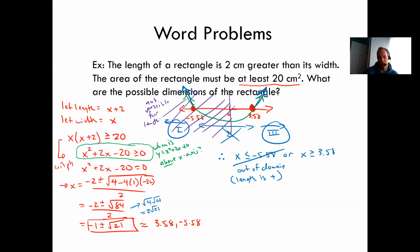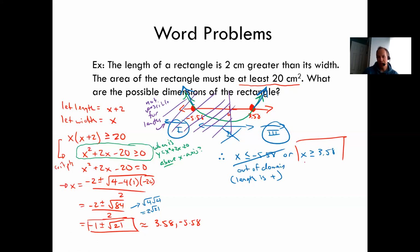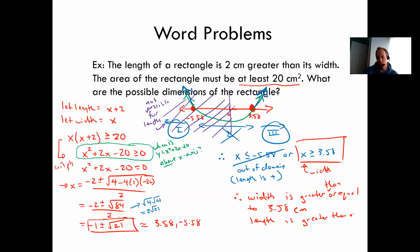Okay, so anyway, I don't like to do that too early because I don't want to start changing things up too much. So this is my interval. Basically, x is greater than or equal to 3.58. Now, I'm not quite done because what are the possible dimensions of the rectangle? What was x again? X was width. So what I can say is the width is greater than or equal to 3.58, and I'll say centimeters. The length is same deal, greater than or equal to 5.58 centimeters.